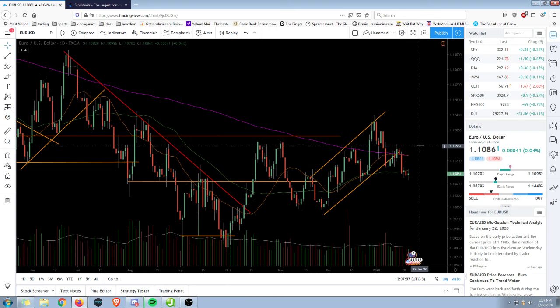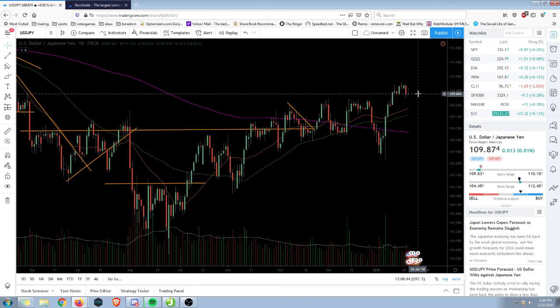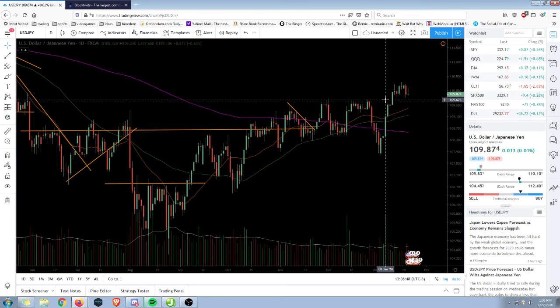Now, we'll go to the Canadian last. In contrast to that, if you look at the U.S. versus the yen, the U.S. dollar has actually been strong against the yen as well. And as a matter of fact, it's been strong versus the Canadian, which we'll get to in a minute too. So I think across the board, we're seeing the U.S. dollar pick up some strength, which is nice.